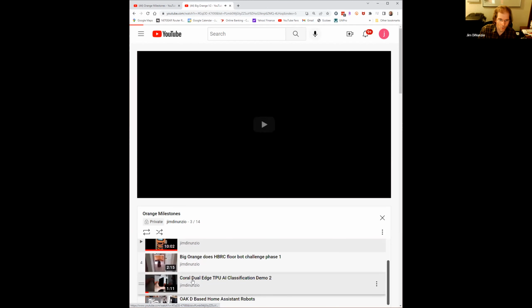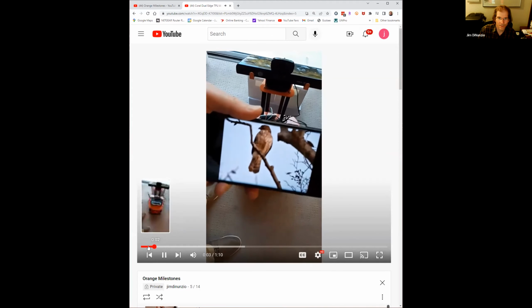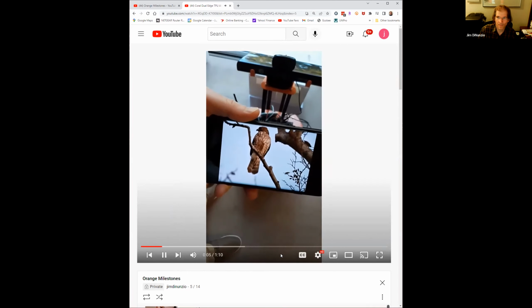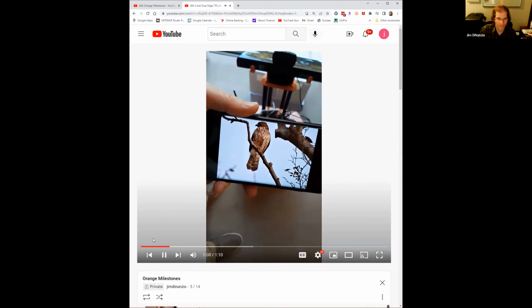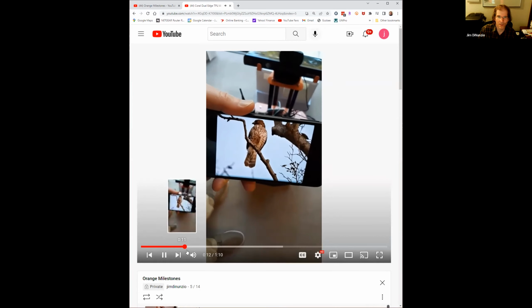And this is the Coral Edge. Okay, so here we go. Now I've got a picture of a bird, which I have a model for. So this is using the Coral Edge TPU and a web camera.